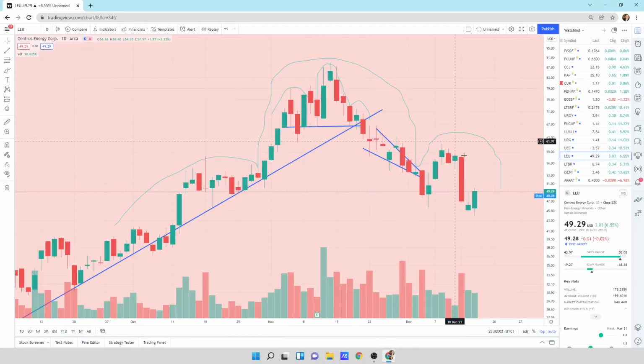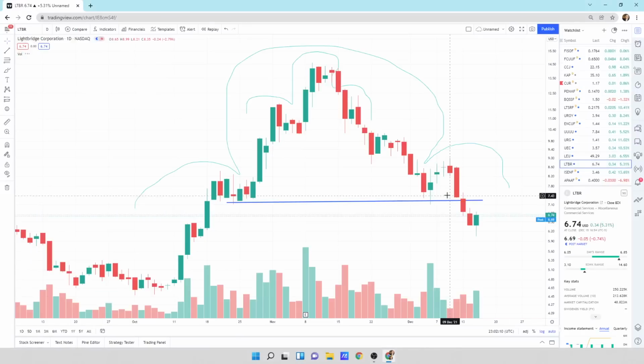LEU, coming on down. We're coming in. Let's see what this thing does. This still has a lot of downward momentum in this day here. So I'm just being patient, seeing what happens.